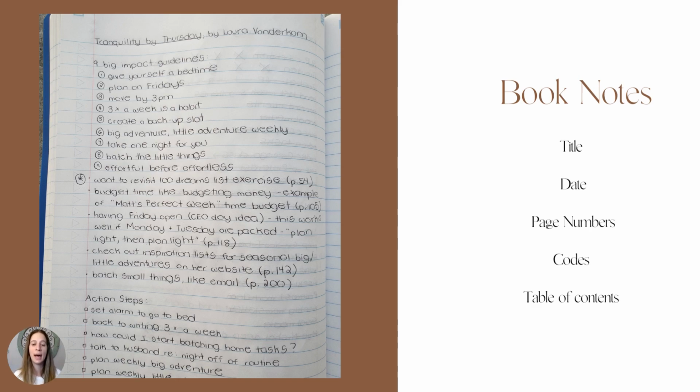This page is absolutely included in my table of contents. I think that is so important because I know there's going to be a day where I'm like, oh, you know what? I read in that book. Ooh, where are those notes? So I absolutely put this in my table of contents so that I can find it quickly.